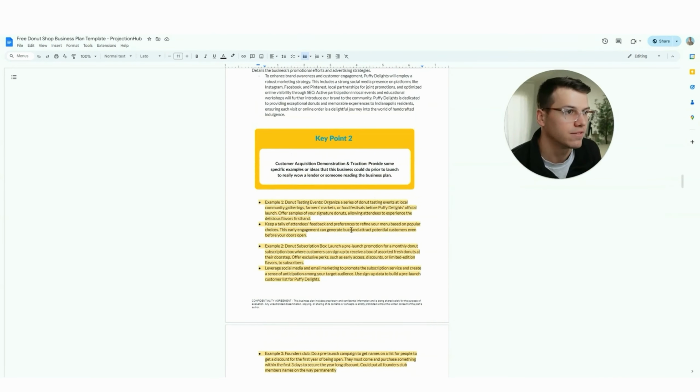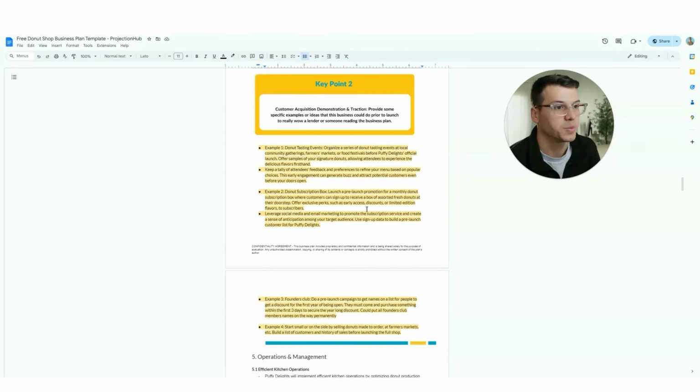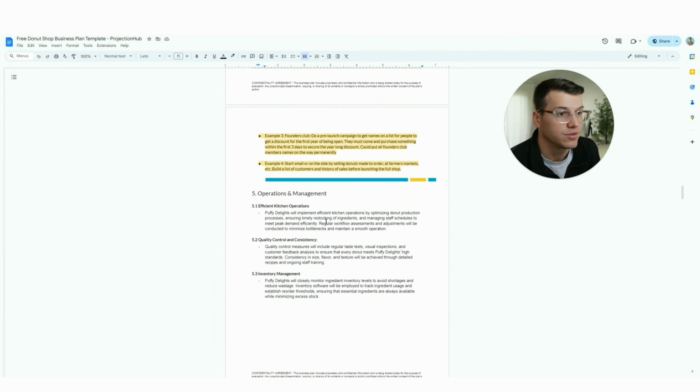So that is an example of customer acquisition, of how you can include that. That's not just a way to make your business plan good, but that's just a good thing to be doing, right? That shows a lot of hustle, a lot of grit, and that you're going to do what it takes to make this business work, right? So it's more than just your business plan sounding good. You're doing all of the things that it takes for a business to be successful and for your donut shop to be successful.